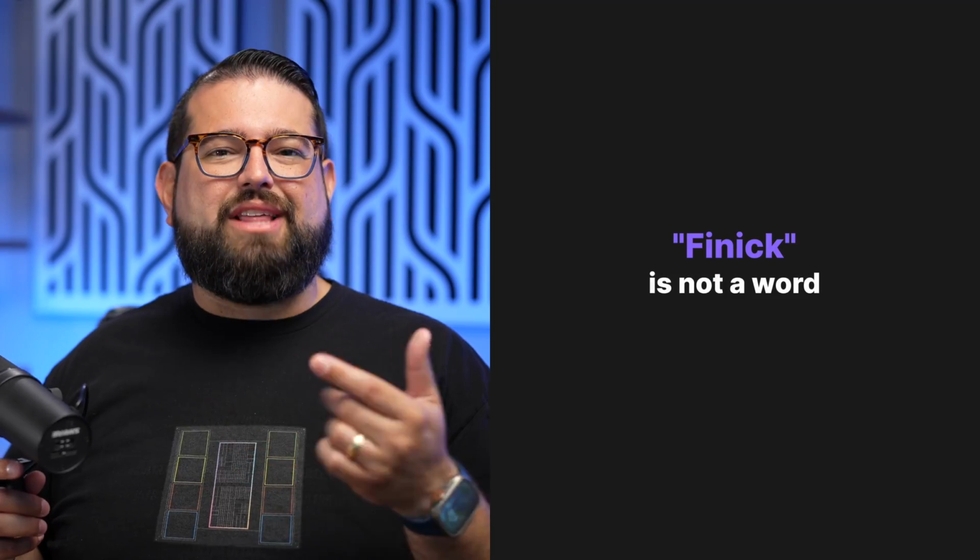And I think that's just the story of this microphone. It's finicky. You have to be finicky with your audio gear and getting it just right so you get enough gain and volume from it. You got finicky dip switches, finicky cable. It just feels like you have to finick with it too much. Is finnick a word? I'm going to have to look that up. I'll put it on screen.